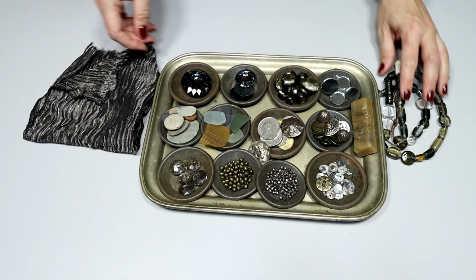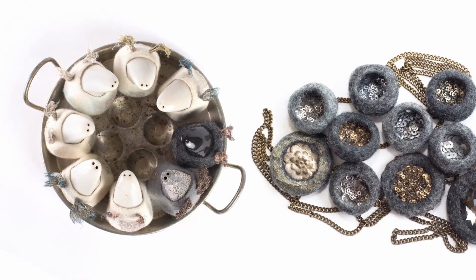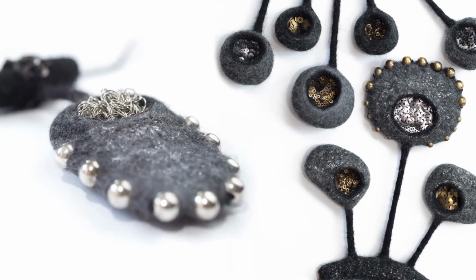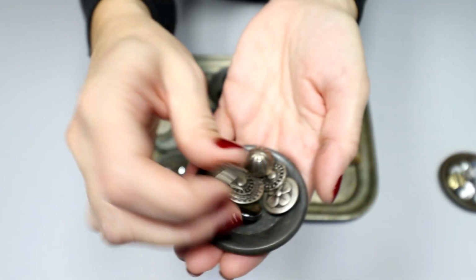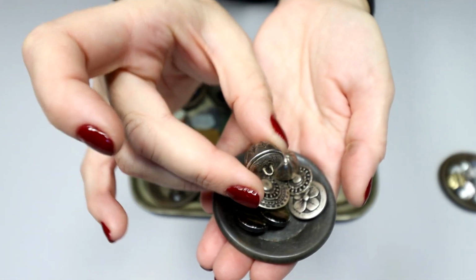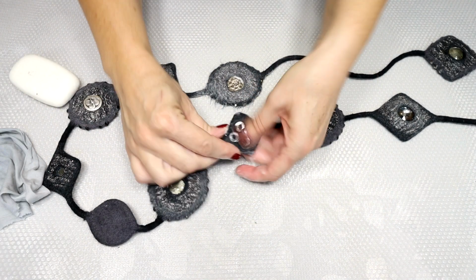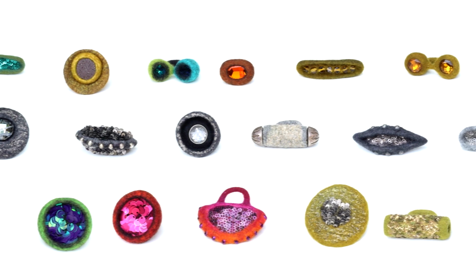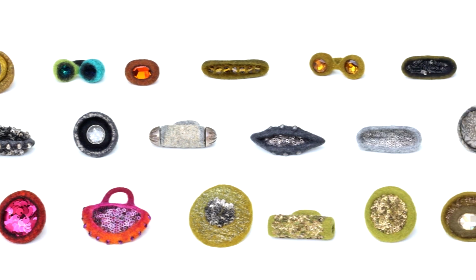I have always loved old objects, the used worn things, and to give a new life, maybe a new function to them, and therefore to effectively make them live longer. In my work, I often recycle old textiles, pieces of clothing, damaged jewelry, or items that we grew bored of, beads, buttons, and coins.